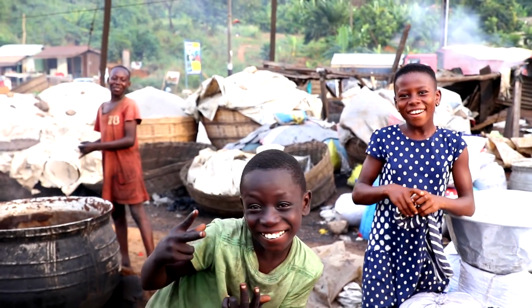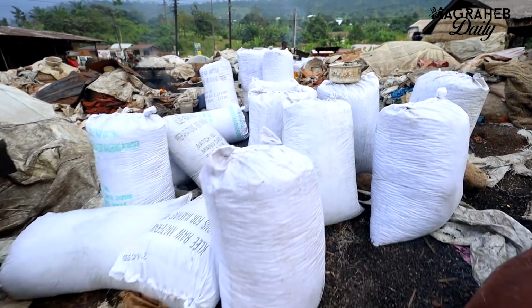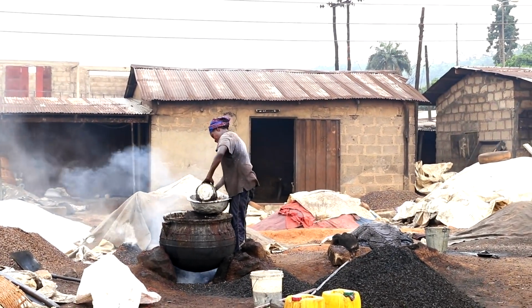And also the oil alone isn't what they sell. They also sell the chaff, which people can use as firewood. They were even using it when we were there. And after they get the oil, the remaining paste, people also buy that.